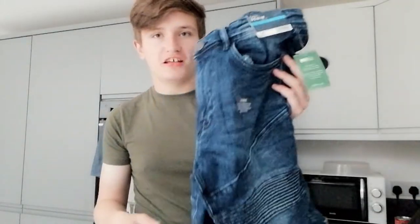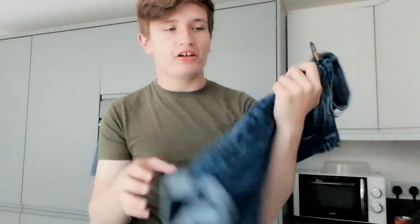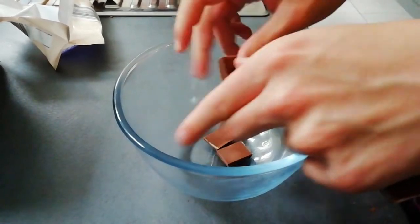And of course I got these denim shorts as well because I needed denim shorts for a long time now. I already had denim shorts, but they were a bit too big for me, so I had to get rid of that. But yeah. So I'm gonna make some brownies right now and that'll be ready very soon, guys. What we do here is go back.